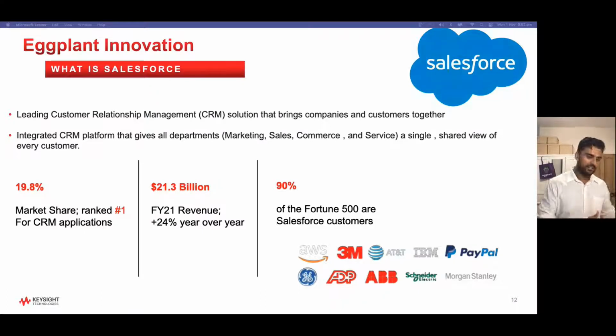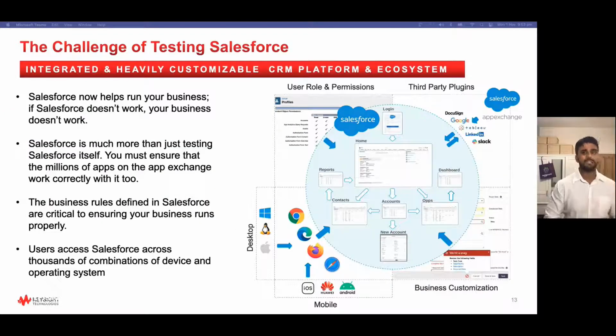Now, the challenge is no one size fits all. Instead of having to write and maintain different tests for your different iterations of Salesforce, whether it be one department or another, it would be great if we had one library of tests that would just work straight out of the box, a turnkey solution. And that is what Eggplant has provided. Now, before I get into that, I want to discuss some of the challenges that are quite common with testing Salesforce.